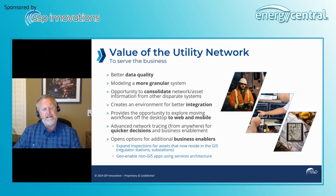And then the geo-enabled non-GIS apps is something that we don't really talk about a lot right now. I think we're just not there yet. But I wanted to plant the seed that you can have this non-GIS app. If I just built my own application, the web service or the services architecture doesn't just have data. It also has capability. So for example, if I have built this application and I need to know the first upstream protected device of a particular transformer, I can make that ask of the GIS through that service. I can do a trace and I can bring back the result, which may be identifying what fuse, as an example, is protecting that transformer. So these are things that all enable the business and are very specific to utility network.